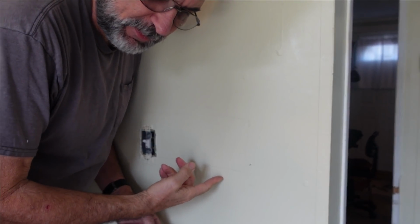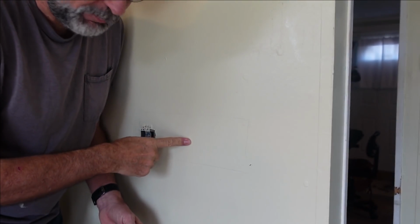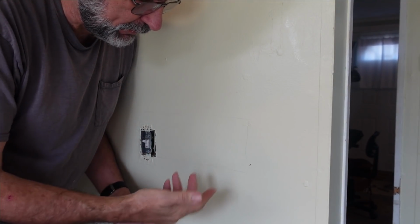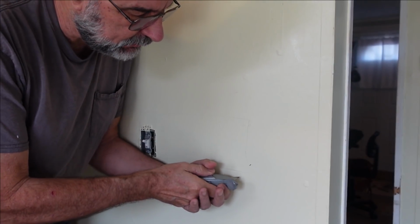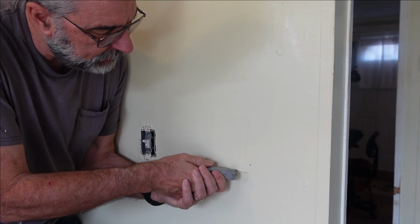Now I could use a reciprocating saw, saber saw, to cut this out. It would be very fast and easy, but I don't know what's back there, and I don't want to cut through any wires or anything like that that I can't see. So I'm going to have to use a utility knife.